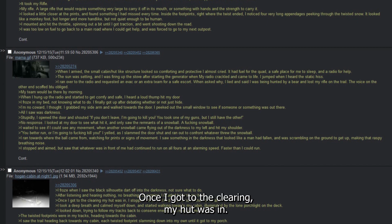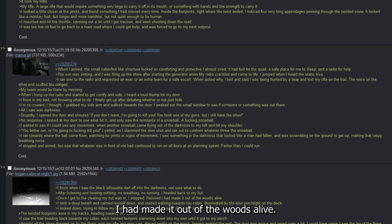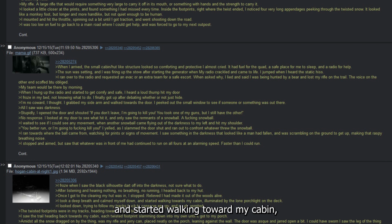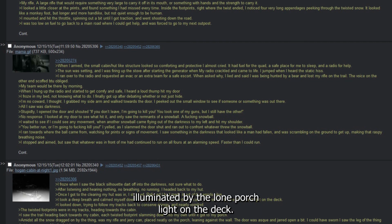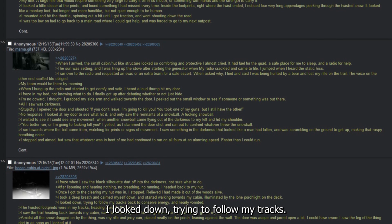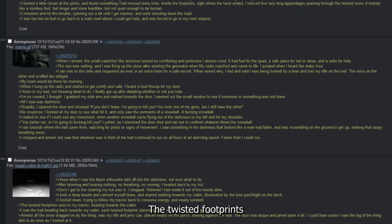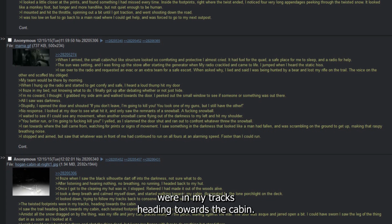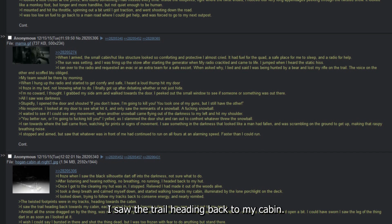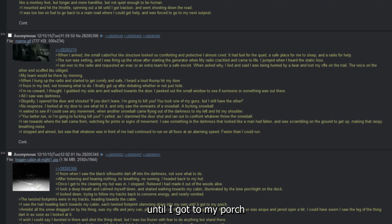Once I got to the clearing my hut was in, I stopped, relieved I had made it out of the woods alive. I took a deep breath and calmed myself down, and started walking towards my cabin. Illuminated by the lone porch light on the deck, I looked down, trying to follow my tracks back to conserve energy, and nearly vomited. The twisted footprints were in my tracks, heading towards the cabin. I saw the trail heading back to my cabin, each twisted footprint slamming down into my own until I got to my porch.